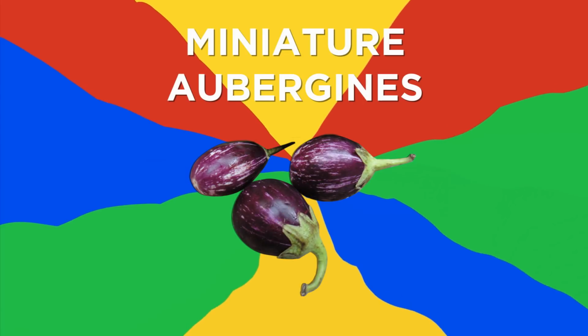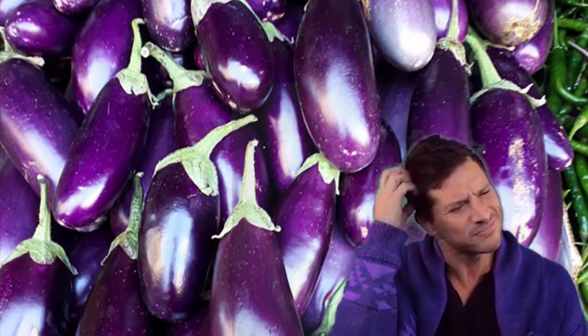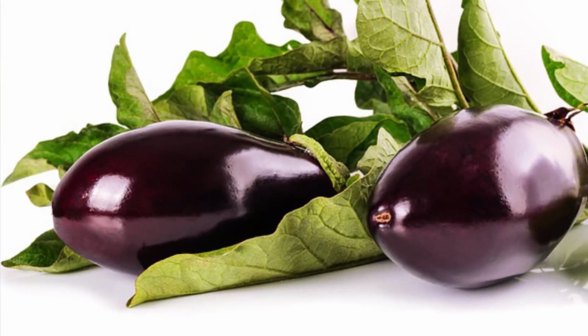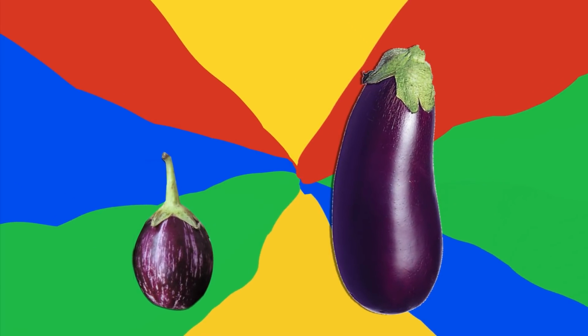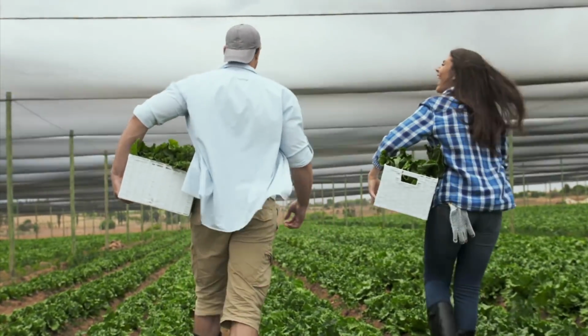Miniature aubergines. It's a puzzle why eggplants are named as they are, when they don't look like eggs at all. If anything, miniature aubergines look the part. Also known as baby eggplants, they only grow up to 2 to 3 inches and are usually stout, displaying an egg-like shape. They easily mature in just 45 days, which means you can harvest them earlier.